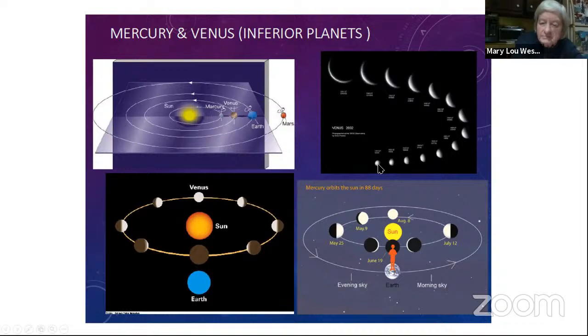And that was a very important observation for Galileo when he first was observing the sky. That's one of the ways he knew that these planets were orbiting the sun and not the Earth. And so you can kind of replicate those observations on your own with even a small telescope. You don't need very much magnification to see the phases of either Mercury or Venus. And so definitely check those out.